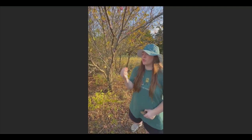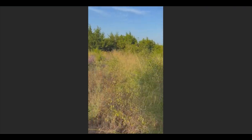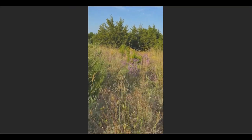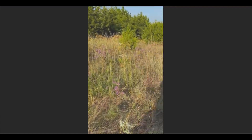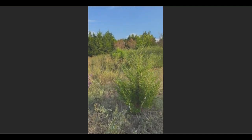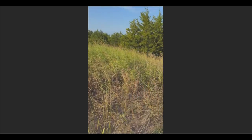Mm. Really sweet. Very sweet. Just tastes like a mini plum. Yeah. Super yummy. Thumbs up. Talk about a nature detox. This is insane.